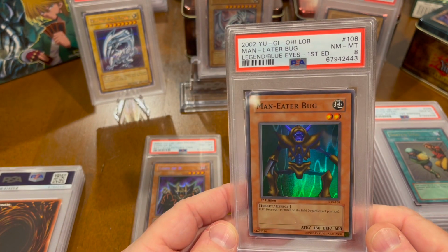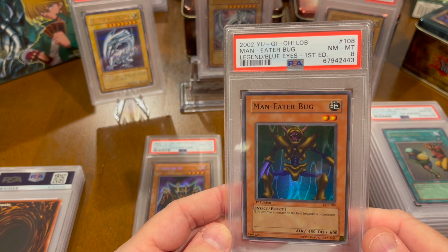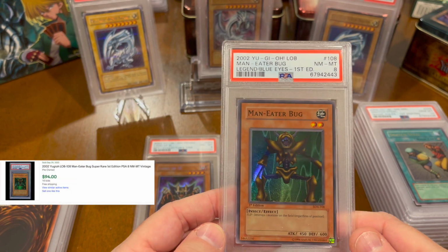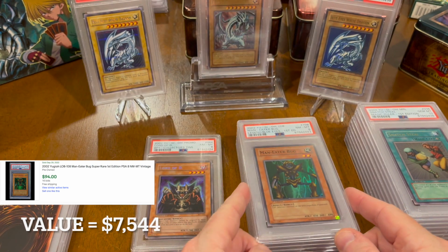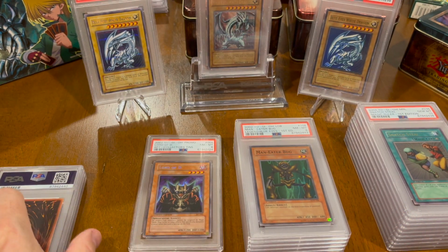All right, Maneater Bug, LOB first edition. Of course, it's a 9. My LOB first editions are nothing but 9s, except for that one Swords of Revealing Light. I did get a 10.